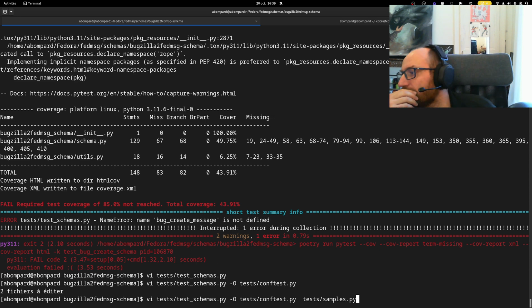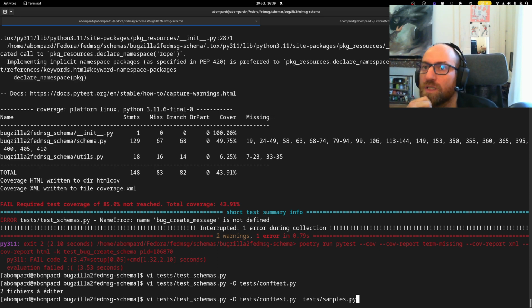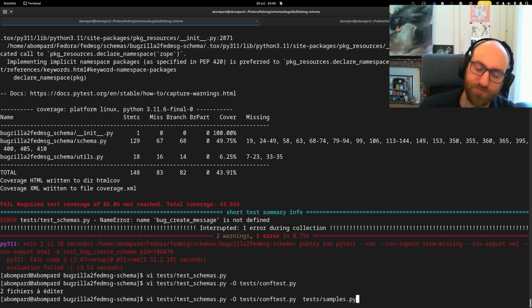The thing is, I must be very sure that I'm not changing the message itself. That's what's good with fixtures. They will return me a different object each time. I was thinking I could have a constant that I would import and use, but it's not as good as a fixture because fixtures are going to be new each time. And if one of my tests needs to change the message, it's not going to impact the rest of the tests.